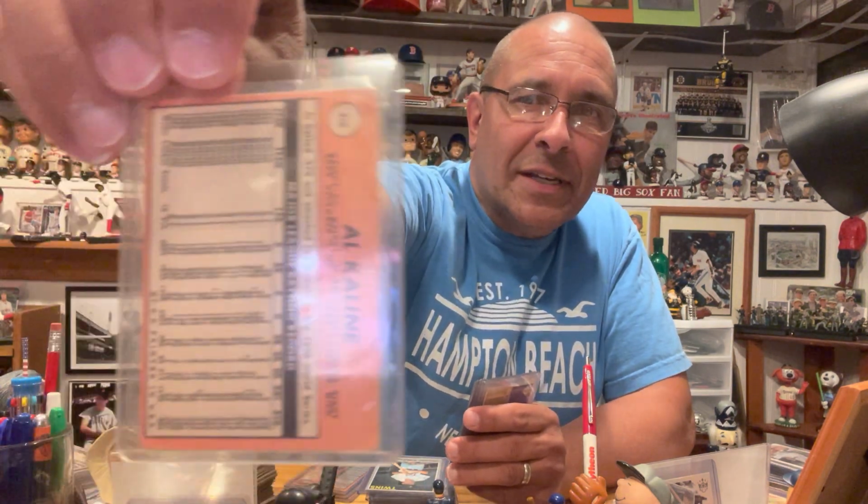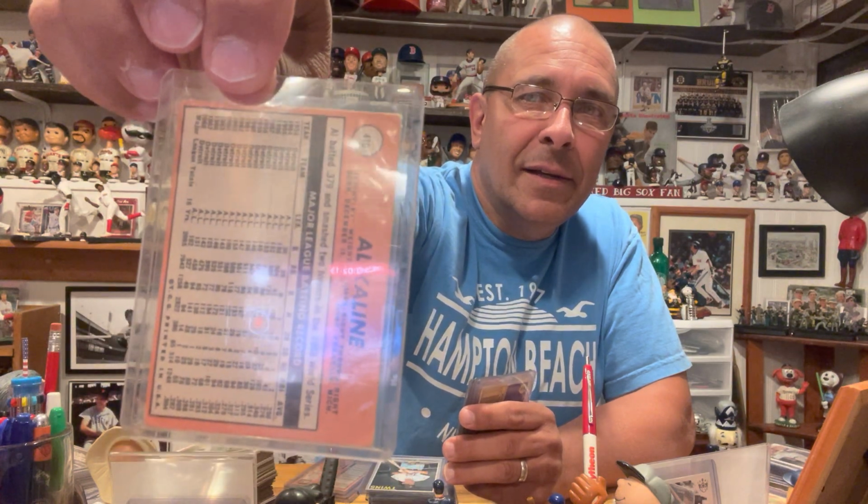All right, next up, the great Tiger player, Al Kaline. Excuse me. Card number 410. Even though I'm not a Tigers fan, I always liked Al Kaline. There we go.